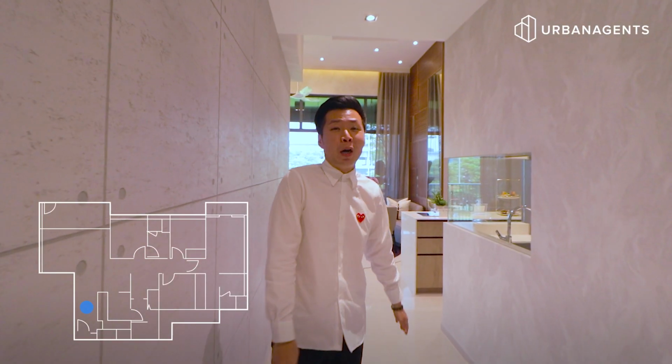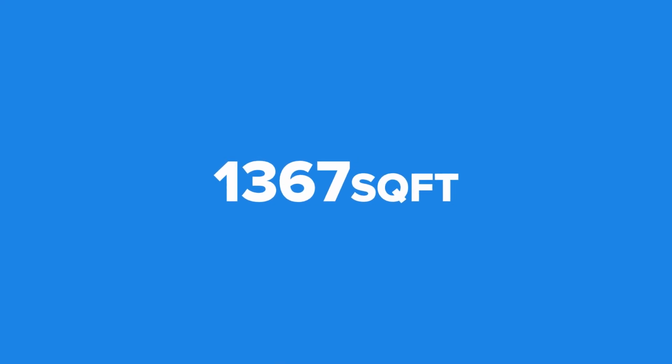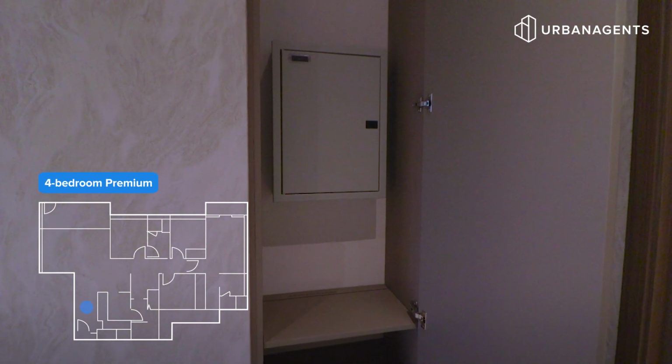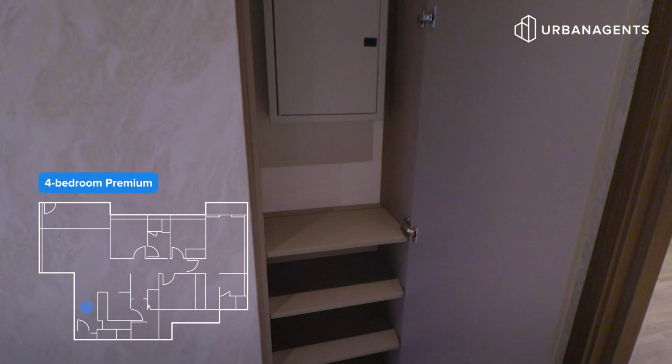So now I'm going to show you our 4-bedroom premium show unit, 1367 square feet. This is the entrance. Once you come in, on the right hand side will be the location of the circuit breaker boxes. You can put your modem here and shoes below, shelving below.